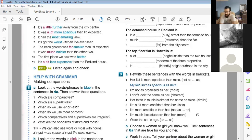Right. Okay. And number 7, Ibrahim, how would you do it? I'm much less stubborn than her. She's more stubborn than me. Correct. And you can also include more. You can say much more. I mean, you can include much. Yeah. She's much more stubborn than me, right? All right. And the last one, how would you do it?